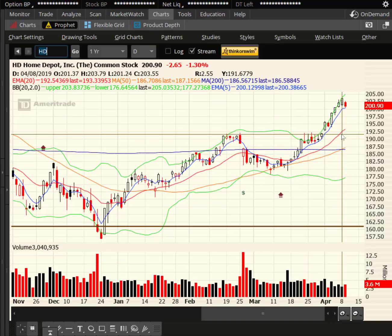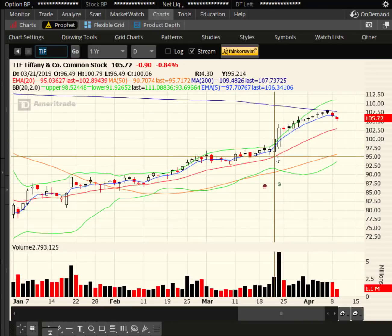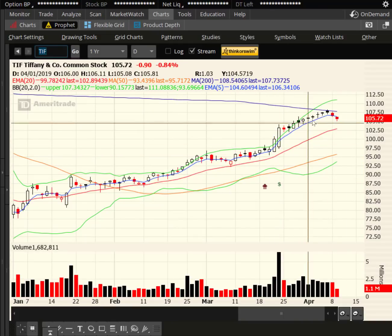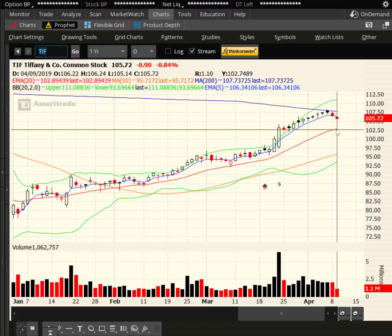It's nowhere near its red line. Again, the red line would be the end of day or trailing stop. How about the little blue box? Tiffany's. The 21st was here, closed at 100, went literally in a straight line right to 107, hits the 200-day moving average. How interesting is that? Stopped cold. That's okay. Red line's a trailing stop.